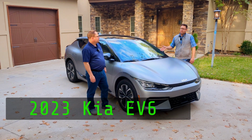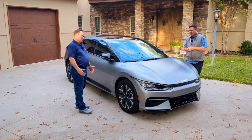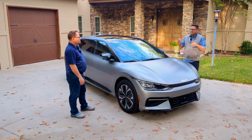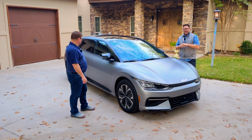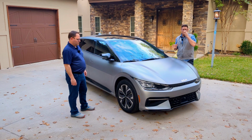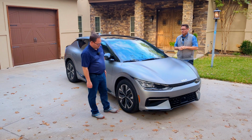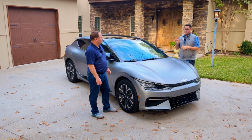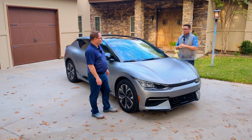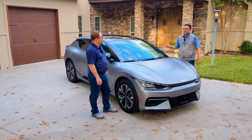Today we've got the Kia EV6, new for 2023. The GT Line EV6, because there are three varieties of the EV6. There's a 160 horsepower version with under 250 miles of range. I think we're gonna say right now, don't buy that one. There are other options at that same price point that we think are better. But this one has over 200 horsepower, 225-ish, and over 300 miles of range, and some nice interior bits as well that we'll get into.